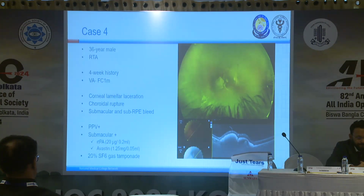Now we could have gone for just a tPA injection as well as intravitreal anti-VEGF injection in this patient, but I thought let's try a submacular injection, thinking that it may lyse the old bleed and remove it as well. So here we injected rTPA and Avastin, and since I had an apprehension that it may blow out, there is a lot of fibrosis in the neighboring areas, so I decided not to inject air in this patient.